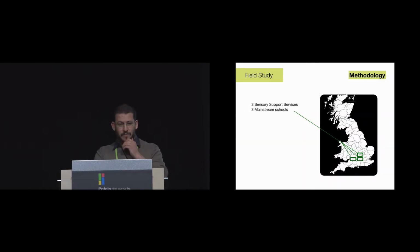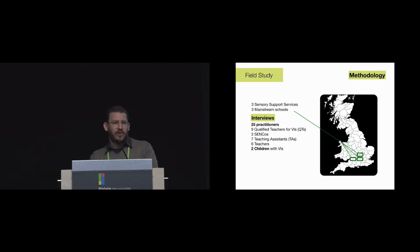We worked across 3 areas in the UK, and in each area we partnered with a government sensory support service and a mainstream school. That gave us access to 25 practitioners, both those employed by the government, so qualified teachers for visual impairments, and staff from schools, so teachers, teaching assistants, and special educational needs coordinators. We interviewed the 25 practitioners as well as 2 children with visual impairments, and we also conducted observations of 6 children with visual impairments across 10 lessons. That gave us about 12 hours of video footage and 25 plus 2 interviews.